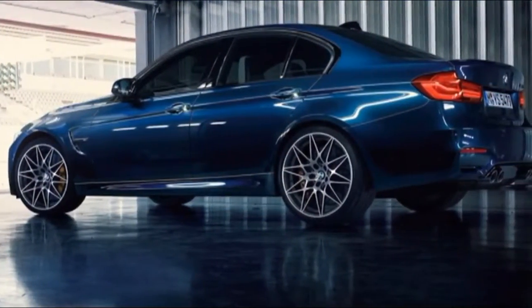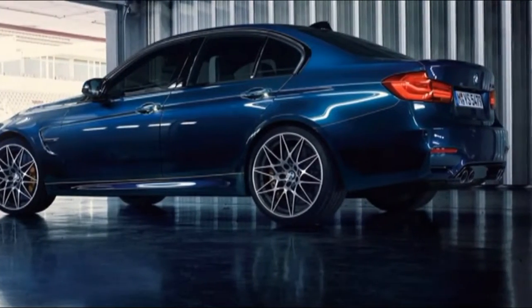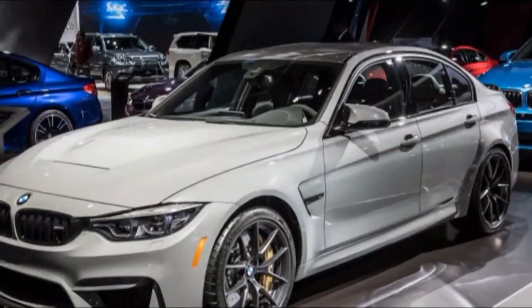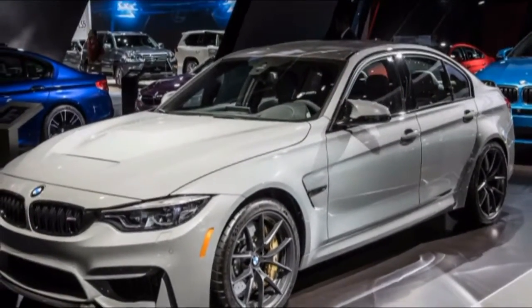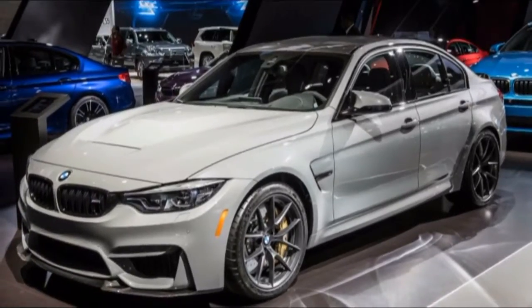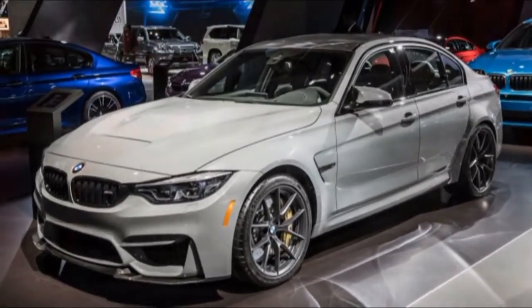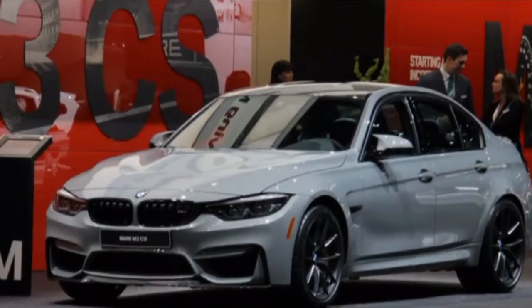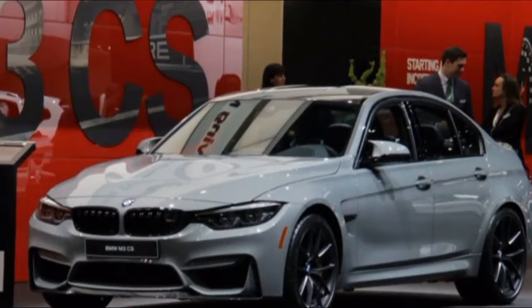The suspension setup is firmer than the standard car, and the adaptive dampers have been recalibrated to suit the characteristics of the tires. Plenty of upgrades then, although the £26,000 price hike does still seem a bit steep. And you'll still have to pay extra for Apple CarPlay, speed limit display and a reversing camera.